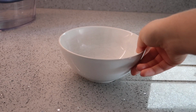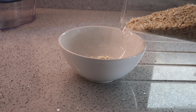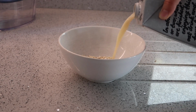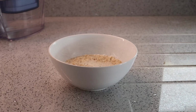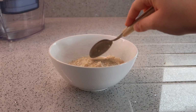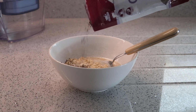Let's get started. So this first meal is my absolute go-to breakfast in the mornings. Oatmeal. I think it's a go-to thing for many people, especially vegans. So I have my oats, I pour in my oat milk, I use the brand Oatly, then I put it into the microwave for 1.5 minutes at 900 watts. I stir it around and I add my chia seeds and then my milled flax seeds.